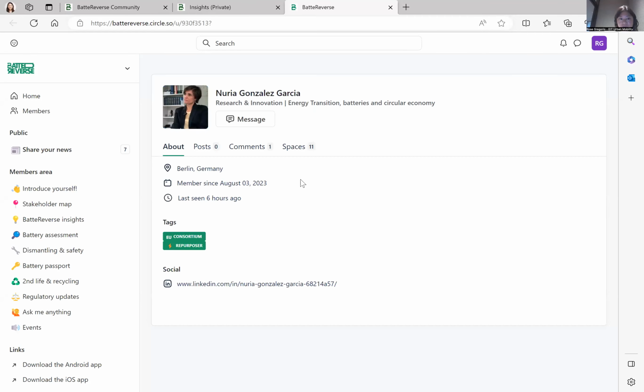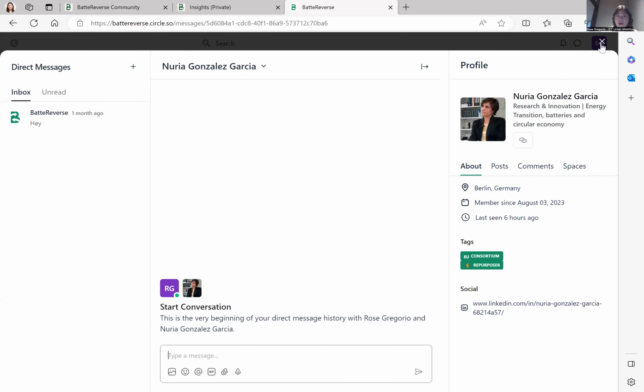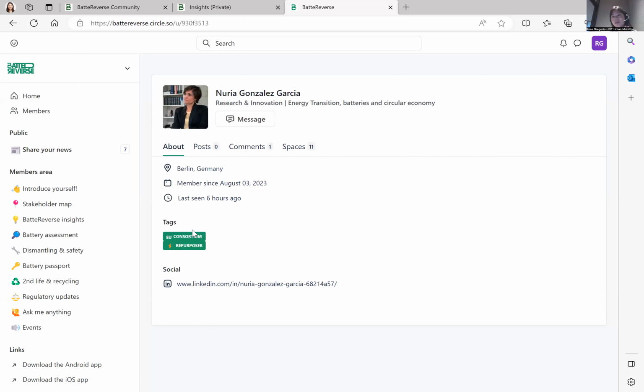And then, for example, for batteries, one of their representatives that is on the community is Nuria Gonzalez Garcia. And if you would like to message her for some reason to connect with her, then all you would need to do is click message. So we make it easy for stakeholders and community members to connect with each other, because this is what we hope everybody will do.